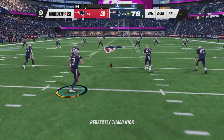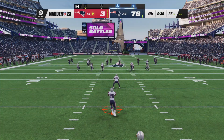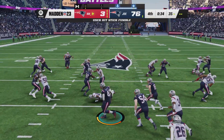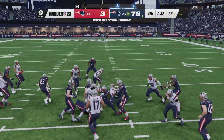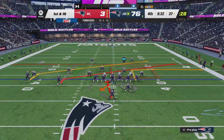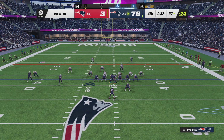York ready, and here we go as he sends this one away. From just inside the 20, a short kick. Hall has it knocked loose, and it's picked up by the Patriots. And his guys are going to get the football at the 37-yard line. Line of scrimmage, the 37 on 1st and 10.